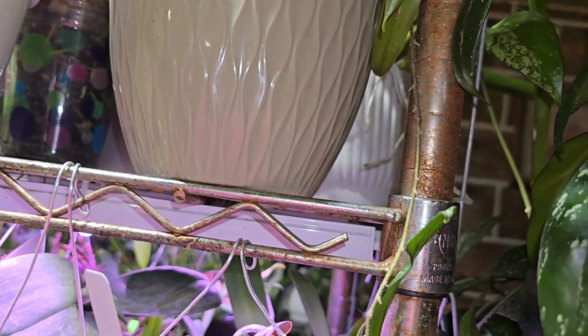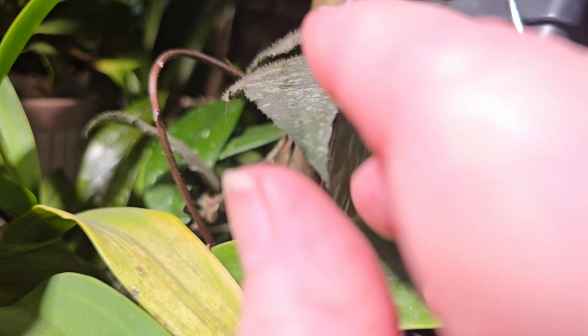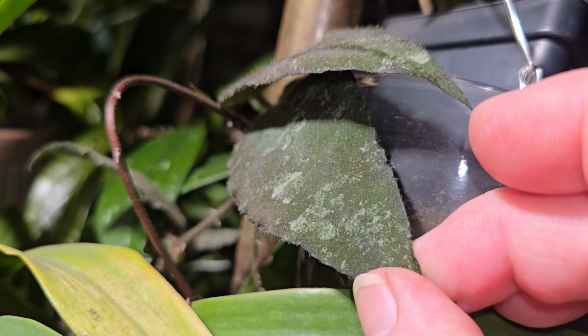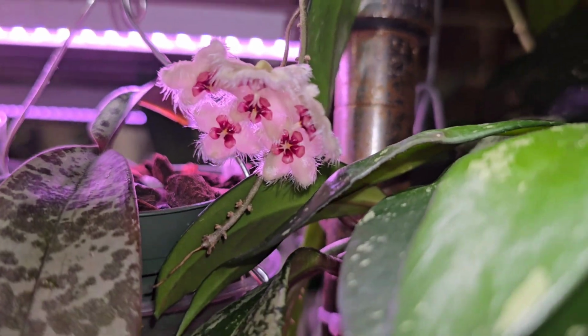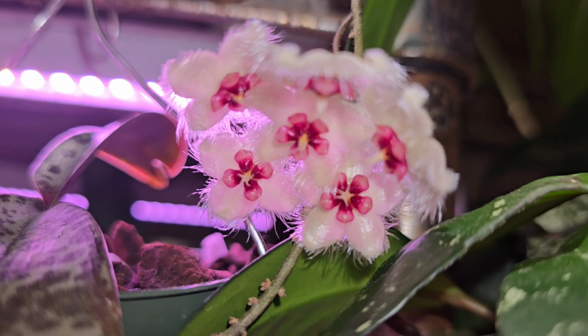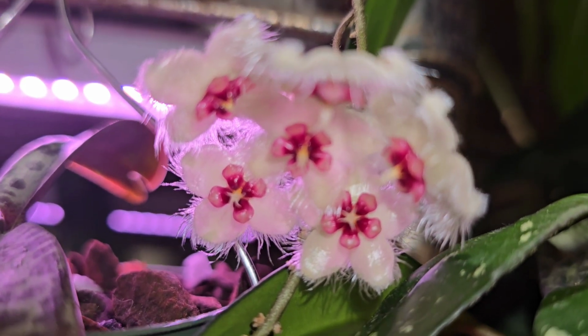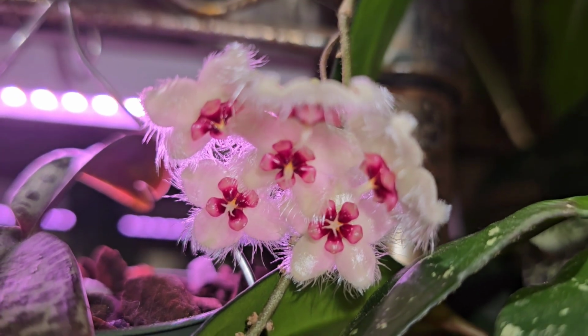And the leaves are pretty too. They're kind of a splashy color. So if it doesn't have blooms on it, they're still cute as a button. But oh my gosh, you guys, I love it. Absolutely 100% in love with Caudata Sumatra. So cute.